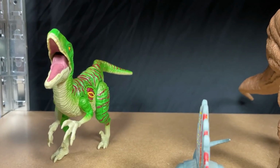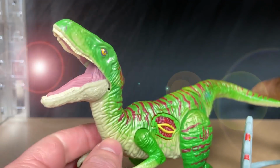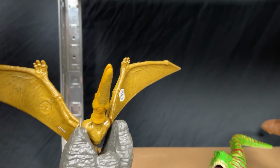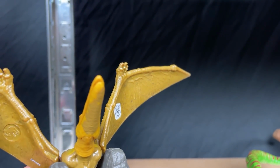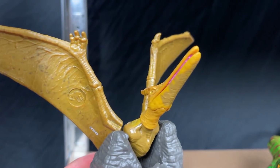And over here, oh, do you see that? It's a Velociraptor. Look out, oh no. And over here, perched on its rock, is a Pteranodon. One of the coolest flying dinos. At least I think so. Okay, moving on to the next shelf.